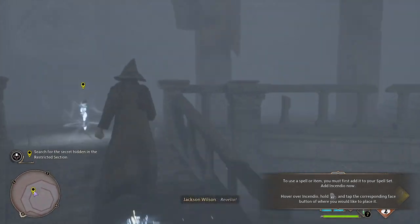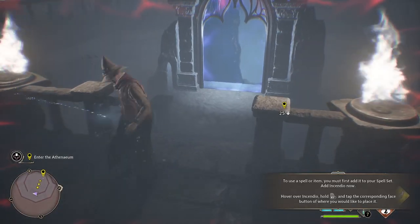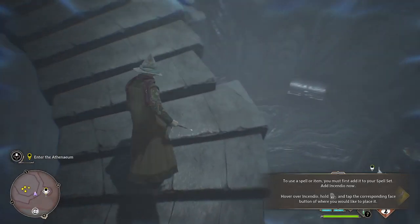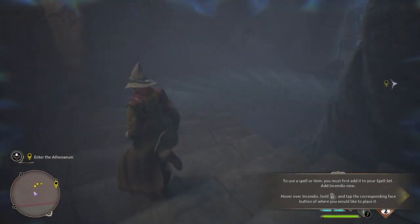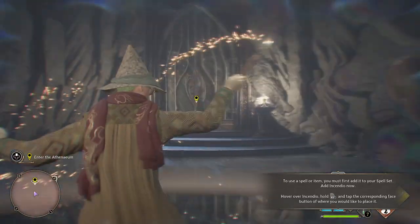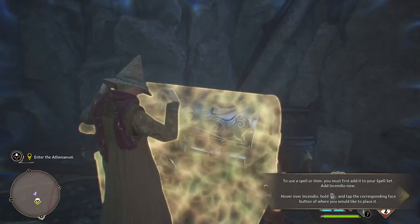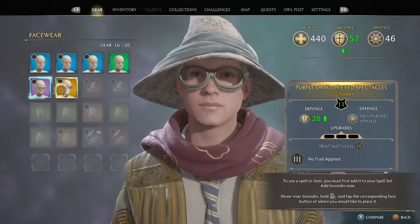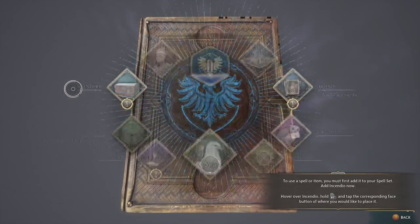Revelio. Whoa. That's it. Oh, weird. Okay, I can't go down there. Oh, chest. That's a huge chest. Oh, nice. Legendary glasses. Oh, those are goggles. I'm gonna keep it on just because it looks hilarious.